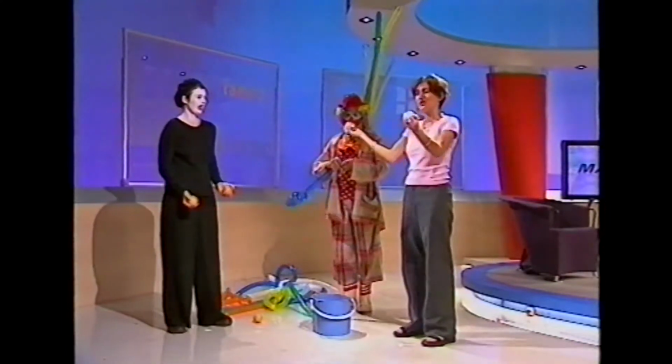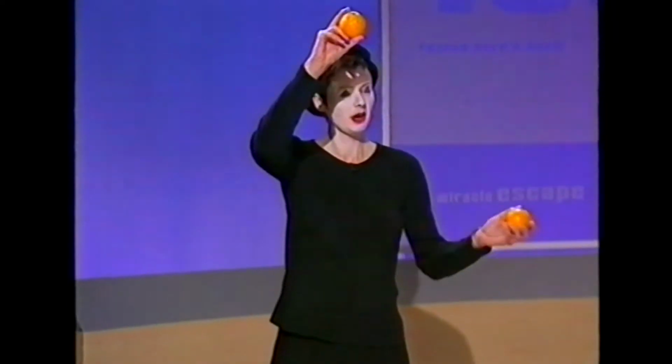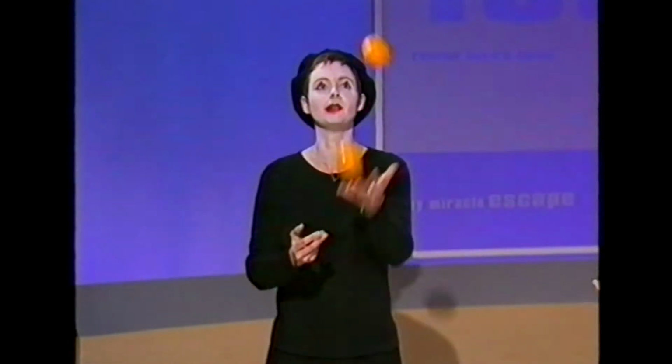Strange goings on. Okay, 2 balls in my hand. And when ball number 1 hits the top of its arc, ball number 2 comes in underneath. And you've got loads of time, and it's a simple 1-2. Oh, nearly.